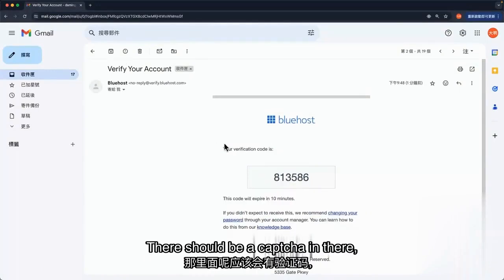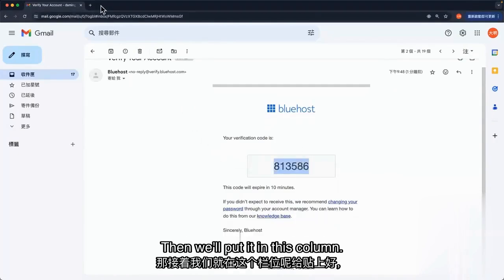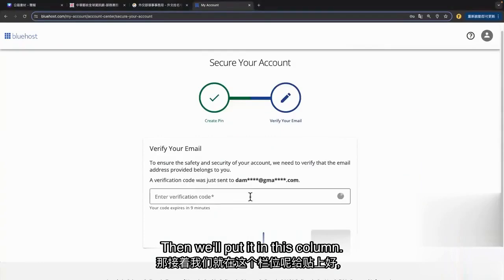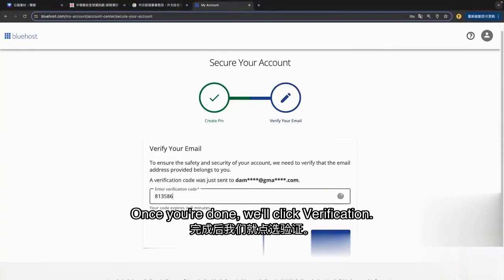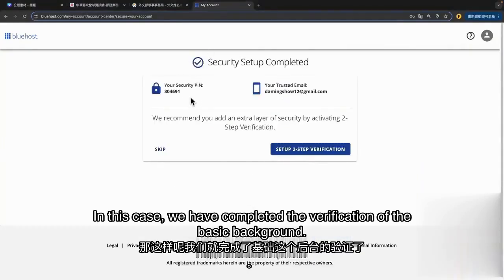Good. There should be a CAPTCHA in there. We're going to copy the CAPTCHA. Good. Then we'll put it in this column. Once you're done, we'll click verification. In this case, we have completed the verification of the basic background.